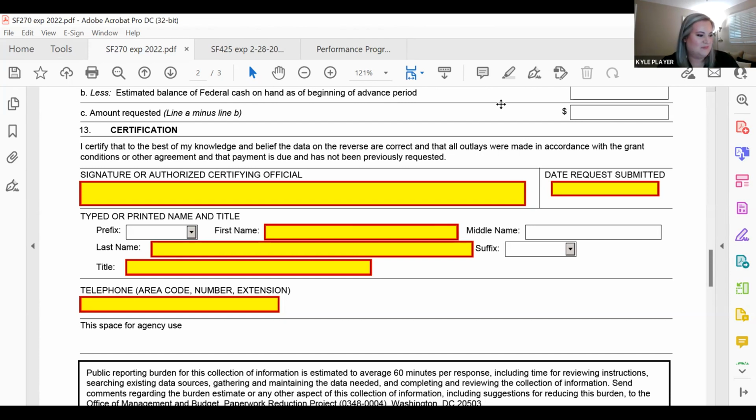All right, and then I'll just show the bank book really quick, and then we'll shoot it over to Brian after that.